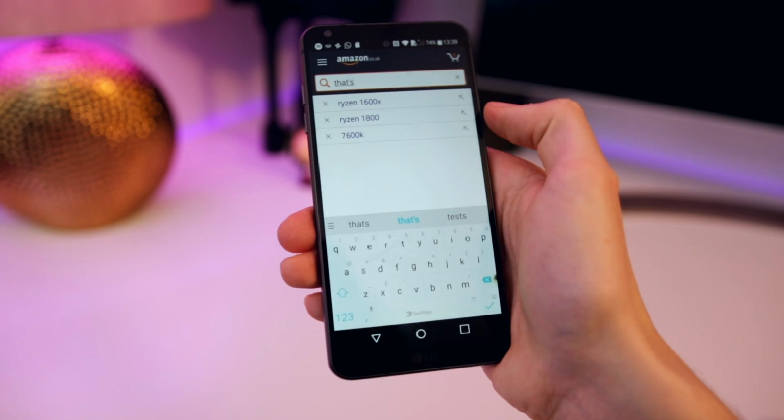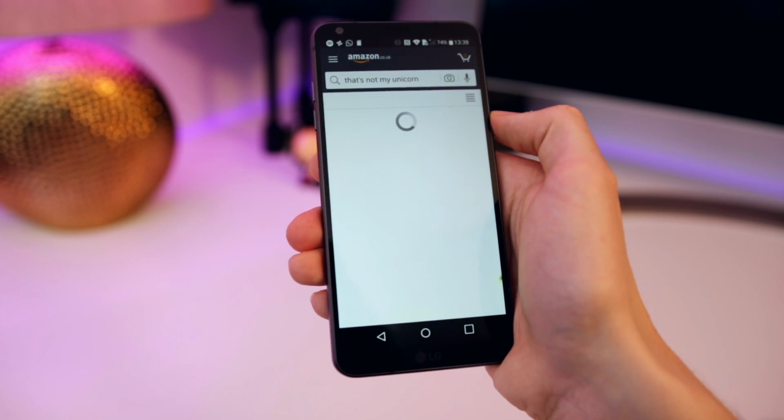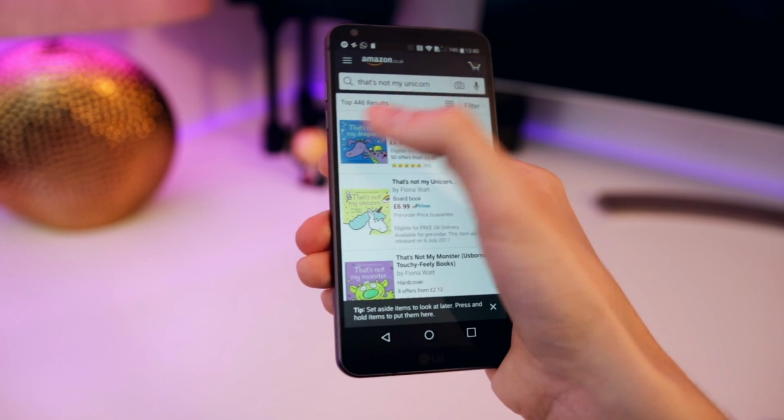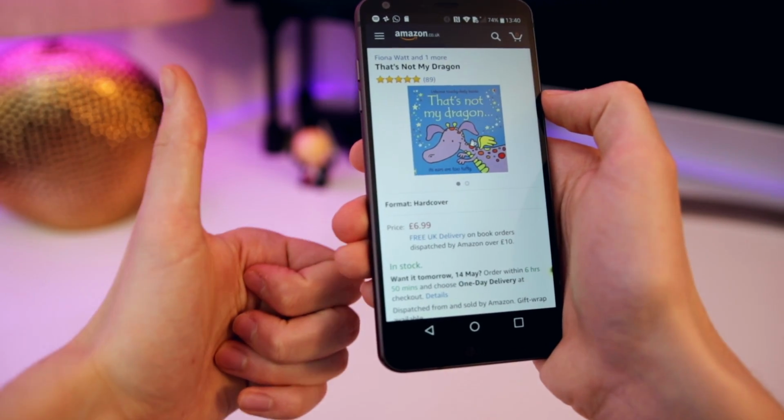And swapping from the Note 4 to this, it definitely was a lot easier to use, although because I'm so used to having that width, it still did feel a little bit small, but I'm sure this is a problem that most people certainly won't have.